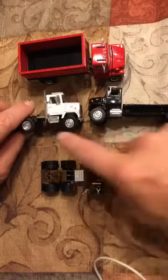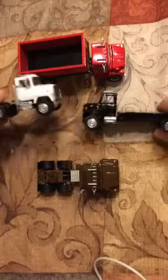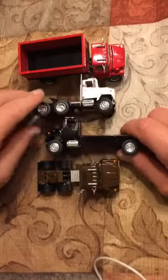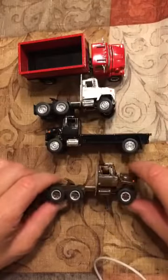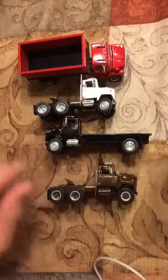I don't really care for this style of chrome wheel. I don't know why. Just not my thing. They're not bad. I might swap them out if the wheel sizes were the same as other ones.